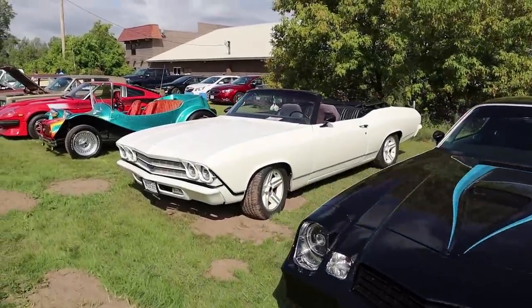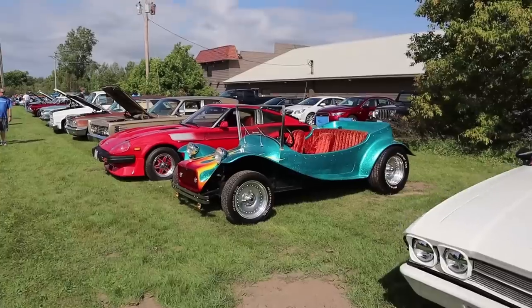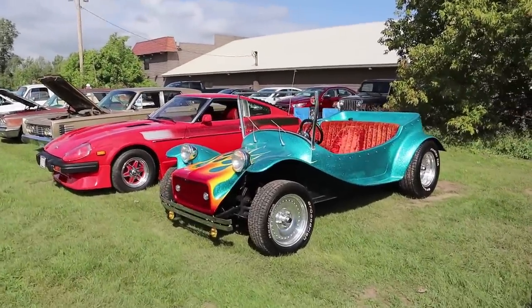That is so nice. Man, there's a ton of cars here again this year. I've been to the show before. There's always a million cars that come to the show. I love it. Look at this.